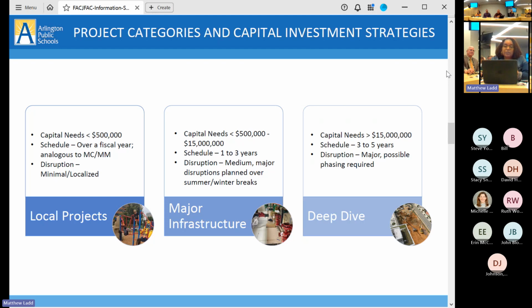And so just continuing in deep dive, as we talked a little bit about, those are the major renovation and reconstruction projects that can take a considerable amount of time.